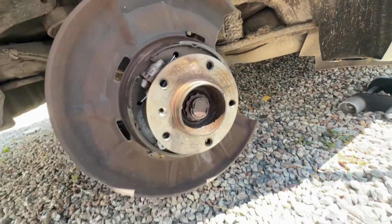There's the old wheel bearing, got the new one there. Got some grease. Just need to press fit that in there, and we should be good to go. Alright, got the bearing in. Got this little setup going.